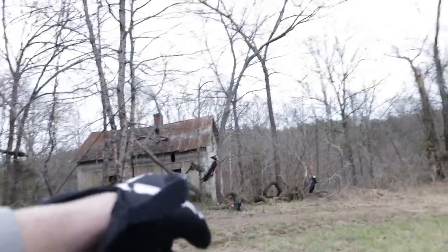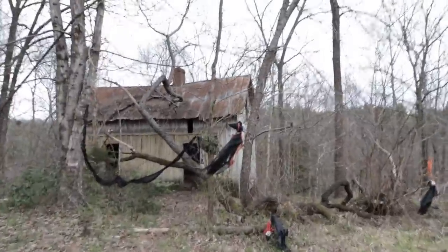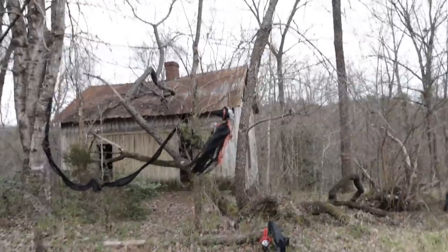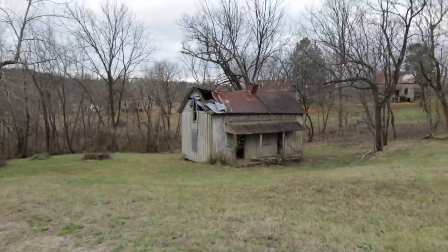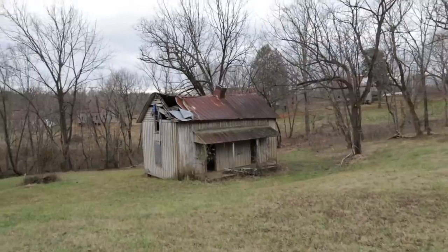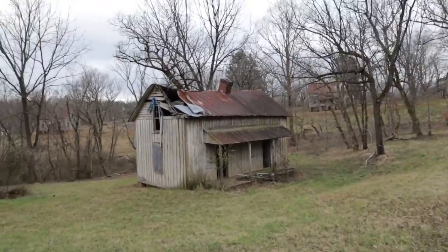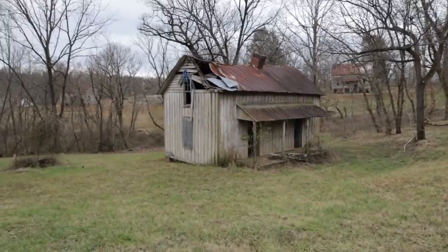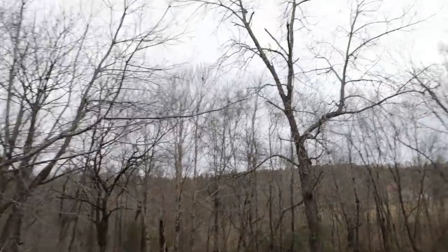As you can see, must have like a haunted trail that comes through here. Wow, look at that! How cool is that? Outstanding. So much fun.